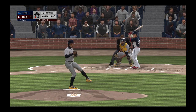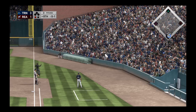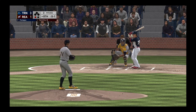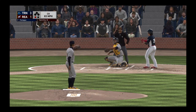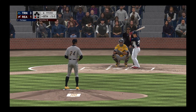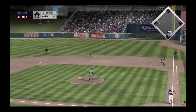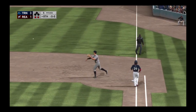Here's the first pitch to him. No balls and a strike to count. Nothing in one count. Here it comes. 1-1. Eighth inning of this low scoring affair. 3-1 our score. Hit hard on the ground to second. Jones takes it in. And quickly there are two away.